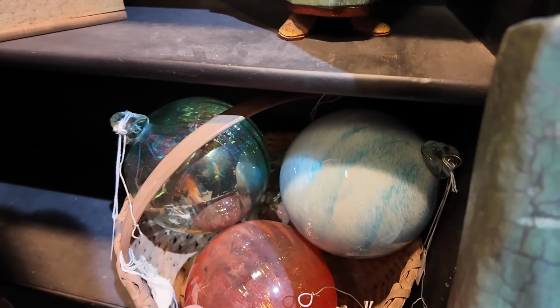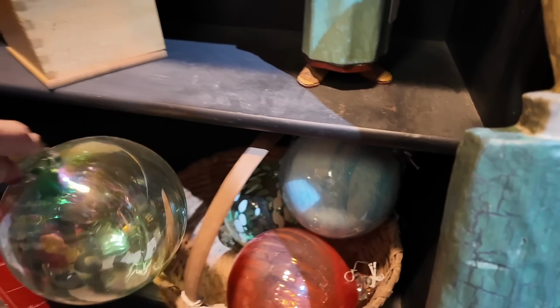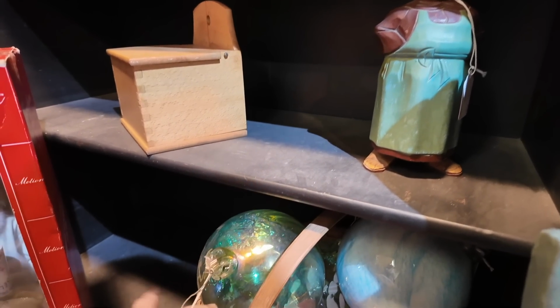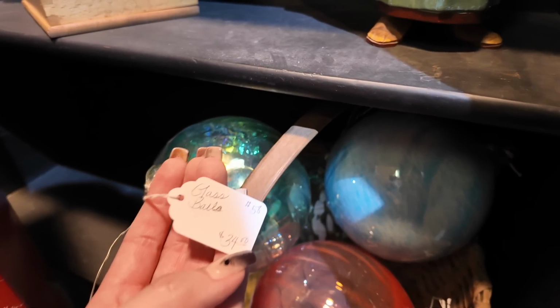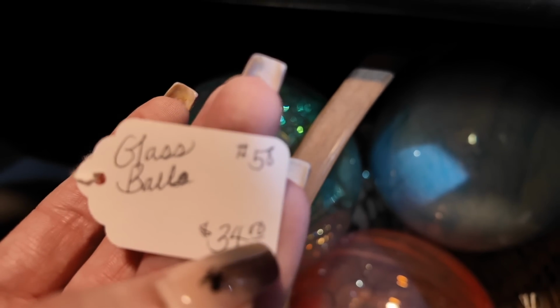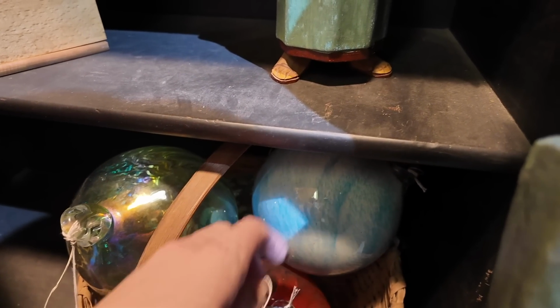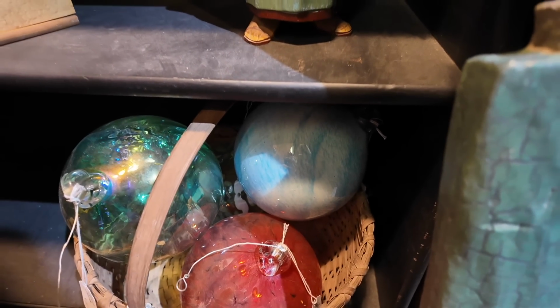Here's a whole basket of witch balls. Maybe. Do they have the strands? Everyone's like, they have to have the strands to be witch balls. No, these are just orbs. These are amazing orbs. These would look so cool hanging from my trees. Let's see. 34. Oh, for all of them? No, it says glass balls, but I think that they're priced separately. They have to be, right? Let's see. Yeah, this one says glass ball. So they're $35 each. 34. If it was the whole basket, I'd definitely take it.